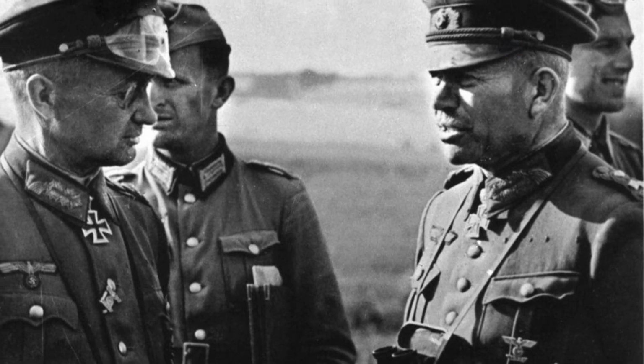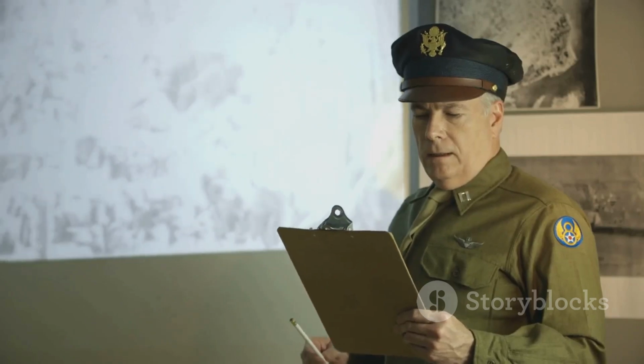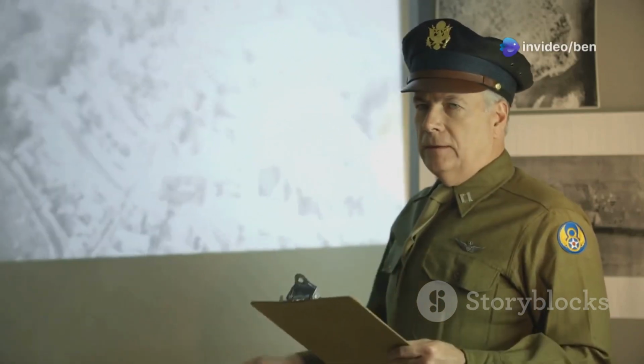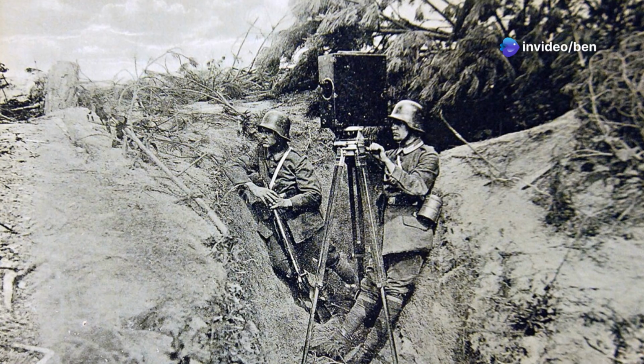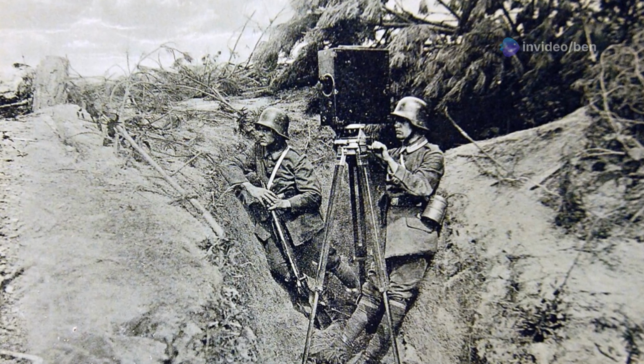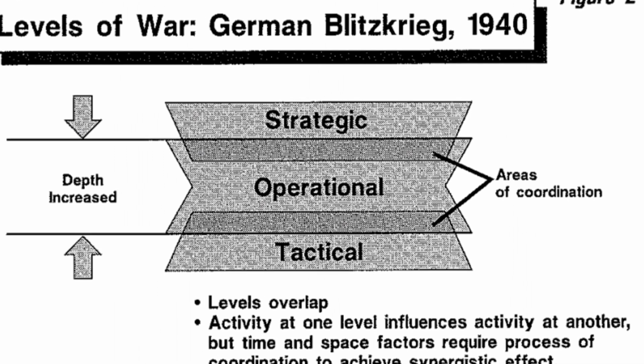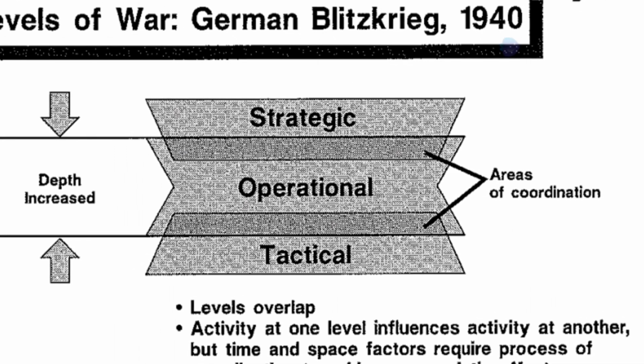Enter Heinz Guderian, a German general and military theorist. He envisioned a new style of war, fast, mobile, and devastating. Instead of the slow, grinding trench warfare of WWI, Blitzkrieg would emphasize speed, surprise, and overwhelming force at a single point of attack. So how did Blitzkrieg work?